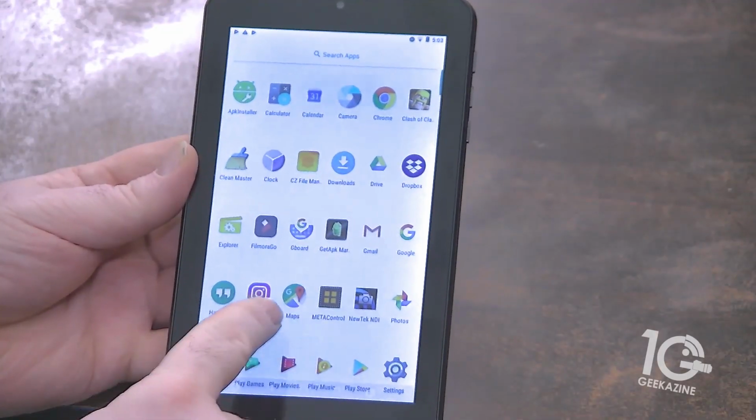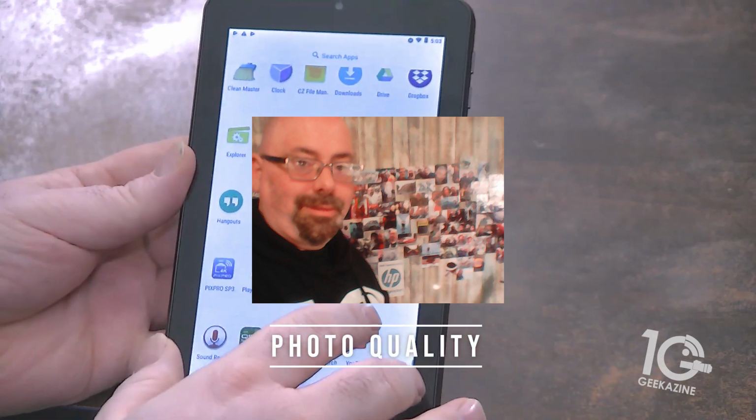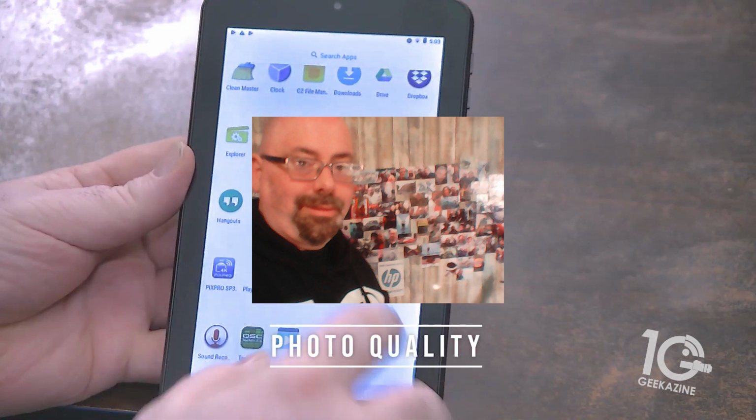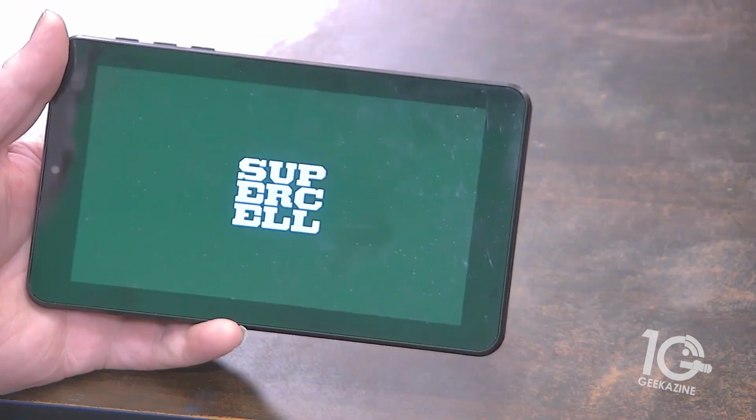Inside, we've got just the standard apps. There's no bloatware. Once again, these are all the apps that I put onto the system here. It does the games once again pretty well. Let's go back into Clash of Clans to show you the difference here. There we go.